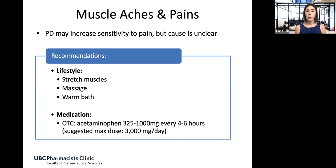Now, you might also be able to talk to someone like your physical therapist or your occupational therapist, and they might be able to give you specific examples for stretching your muscles that have to do with your aches and pains.